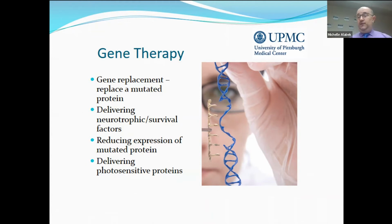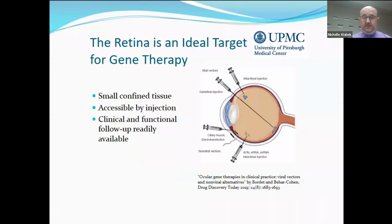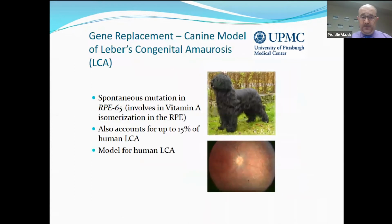And you can induce photosensitivity, infecting cells that previously were not reactive to light with opsins, with these proteins that we were talking about that are reactive to light, and in essence, creating bypasses to the retina and creating artificial photoreceptors. The retina is the ideal tissue for gene therapy, and this is why it has pioneered the research in gene therapy. It's a small confined tissue. It is readily accessible for injection, and as we saw before, there are many clinical and functional tests that we can use in order to follow up the progression.